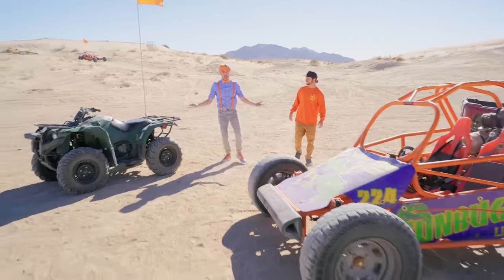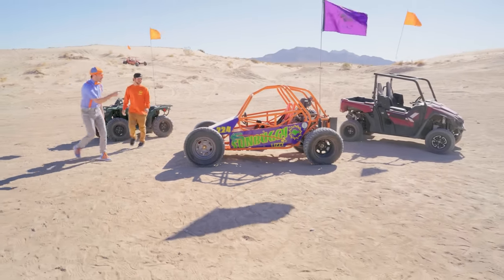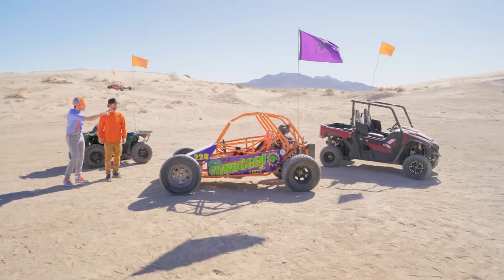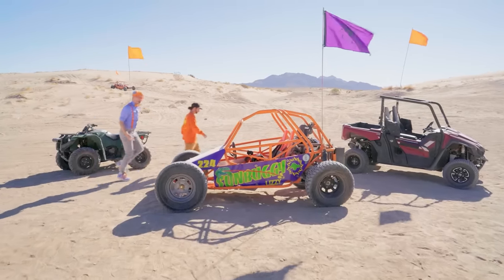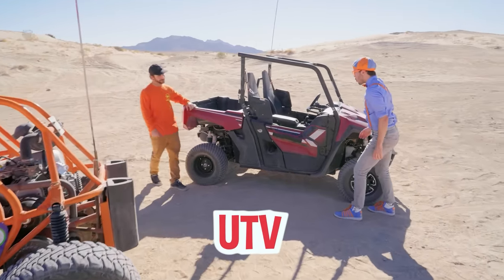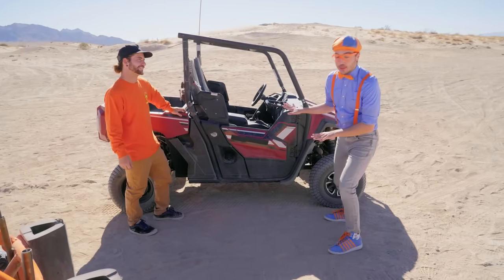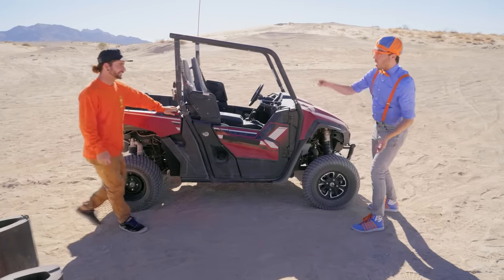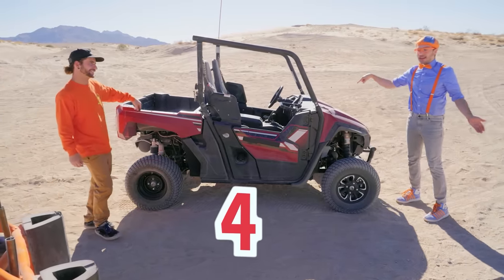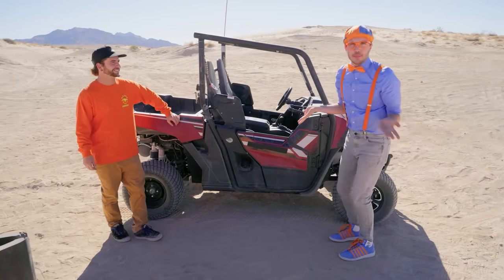Whoa! Check it out! Look at all these vehicles! Hey, I know this one. It's a dune buggy. But Matt, what's this vehicle over here? This one over here? Yeah. This is a UTV, a utility vehicle. Whoa, a UTV! Awesome! It looks kind of like a dune buggy. It has four wheels. One, two, three, four. But you can't see through it. And it looks a little bit different.